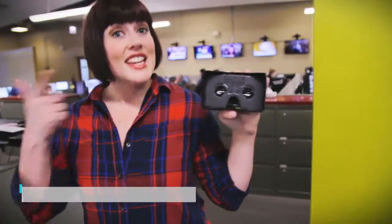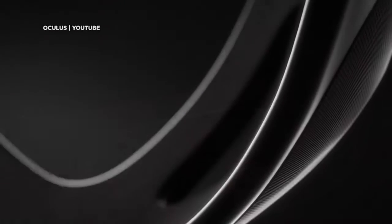Spending a week's salary on virtual reality a bit too much? Well, it's time to think inside the cardboard box. Oculus Rift is now available for pre-order.